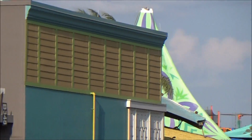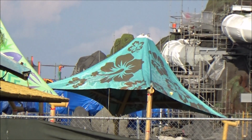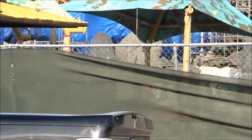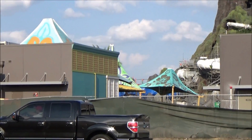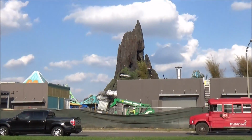This could be seating covering or actual, I believe that secondary, that blue one right here that we're looking at with this flower, could be for an entrance to either Krakatoa Aqua Coaster or maybe even a side entrance to Runamukka Reef. But we'll definitely be watching for what becomes of that, and we'll be seeing more of it once we get inside the park in a little over a month and a half from now.